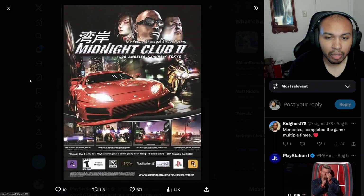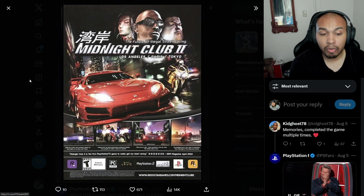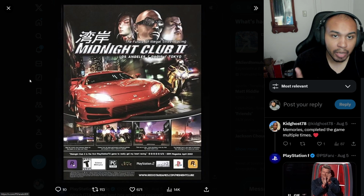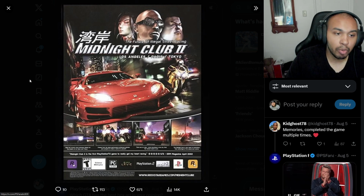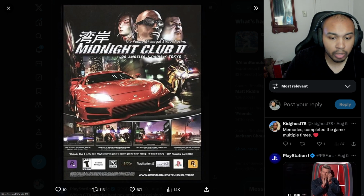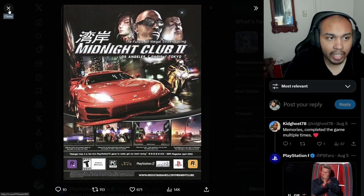Midnight Club 2, PlayStation 2 in 2003. Do y'all remember a time where Rockstar was actually working on other video games that had nothing to do with Grand Theft Auto? Because I sure as hell remember, and Midnight Club was a prime example of that. This was the first Midnight Club title to include some form of online multiplayer, whether you were playing on Windows, original Xbox, or PlayStation 2. This was the first Midnight Club title in which you were actually able to play with other people through an online connection for that matter.